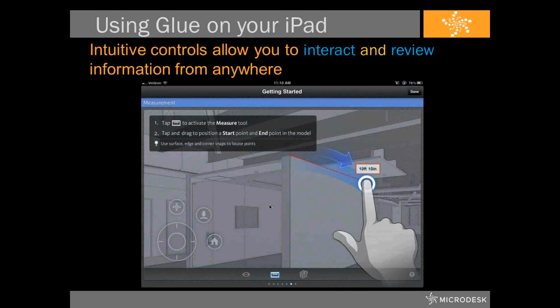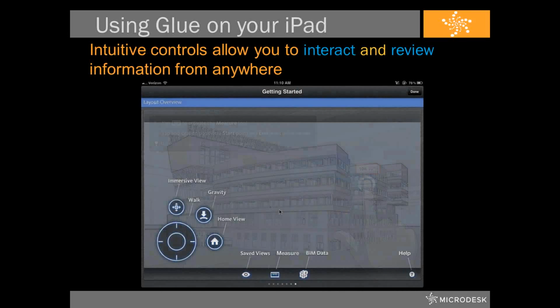So again, even if you're in the field, you're looking on things, you're tracking where it is, I can still say, okay, well, how long should this be, or where is this element? And you always still have the help on the bottom corner. So that is BIM 360 Glue in a nutshell.